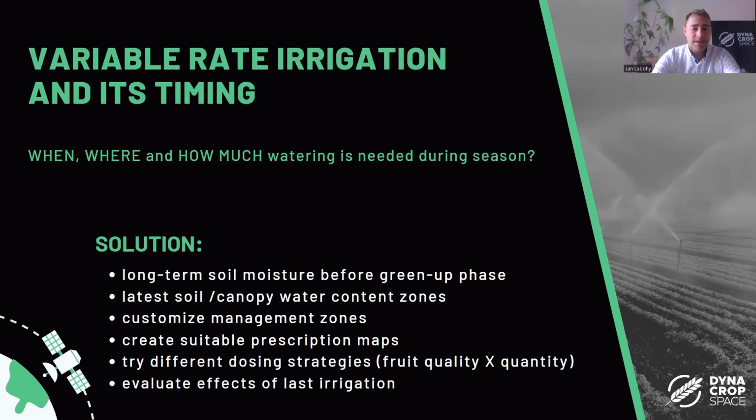But the irrigation is necessary, especially for certain parts of the vegetation cycle of the wine, in order to get higher quality, enough sugar content, and all the other quality parameters. The water needs to be supplied at a certain growth stage of the wine. So that's why irrigation is a big thing. And now I will show you how we can create a prescription map for irrigation, which is a similar process to the prescription maps for fertilizing, but it's even more complex because with water, it's a more complex situation.